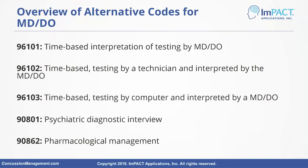Now, if you're a medical doctor, whether it's MD or DO, there are time-based codes 96101, 102, 103 that you might want to become familiar with. And then also 90801 for a psychiatric diagnostic interview, or 90862 for pharmacological management. And those are specific only to physicians.